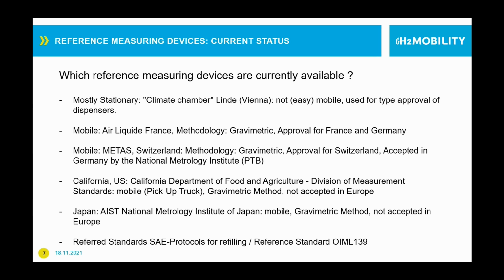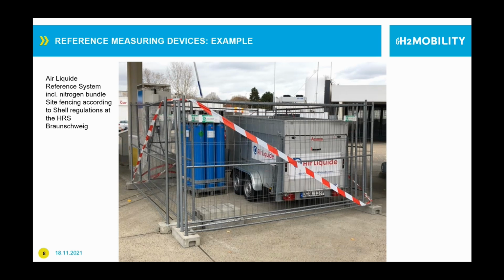So, who was working on this in the last 12 months? There are a few companies which are working on these topics or which have provided now a kind of system. For example, Air Liquide in France, the Metas Institute of Switzerland. There are some stationary systems of Linde Company, some other mobile systems in California and Japan, which look like this. This, for example, is a reference gravimetric measuring device of Air Liquide.